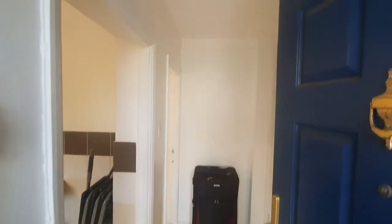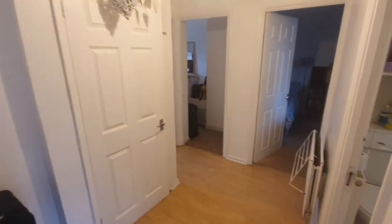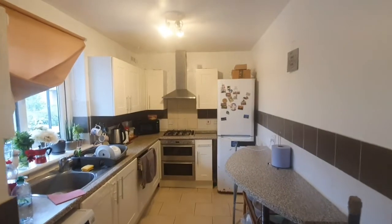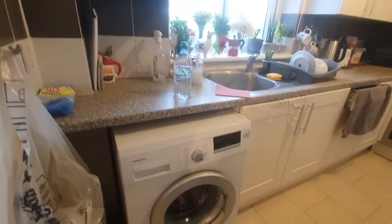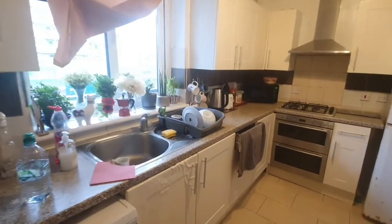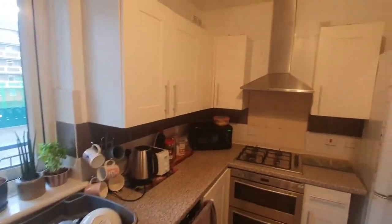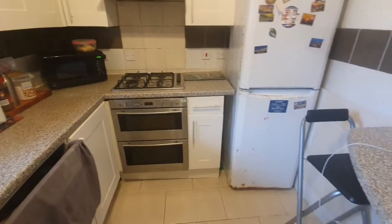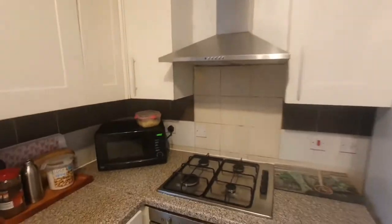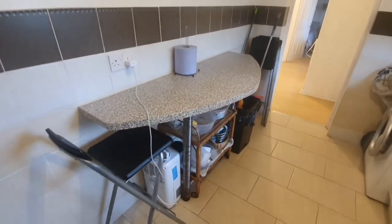So the property has wooden floor all the way through. It has a nice large corridor area. You can see that it's nice and bright. So you go into the kitchen first. So lovely large kitchen. So you have the washing machine here. Got loads of cupboard space to put all your crockery and everything in here. It's got a gas cooker as well as a big fridge freezer. So it's a nice big clean space. You have a breakfast bar here.